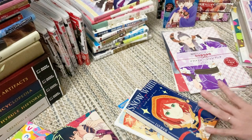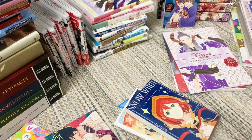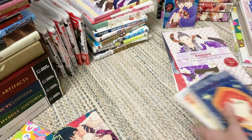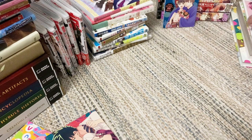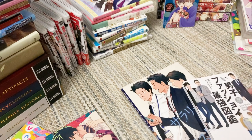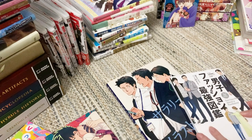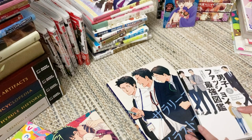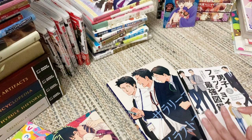So that is all for my shoujo art books and extras. So now I'm gonna go into some of my josei series. So before I get into the booklets and books for the josei manga series that I like, I do have two items that are not for a specific series, but it is an art book and an art book guidebook from a mangaka who does josei series.